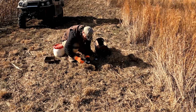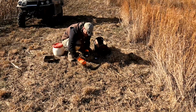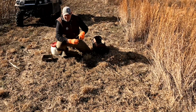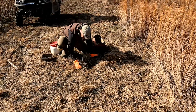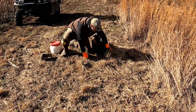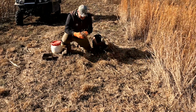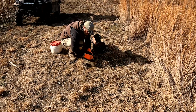But, you know, these sets go in very easily. They don't take much time. And really, if we have any predator traffic coming through, they're going to work it as well. I'm just going to take this real thick stuff here, and we're going to take our sifter and blend that in now.